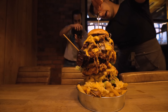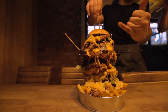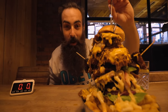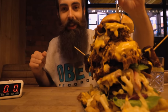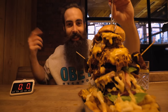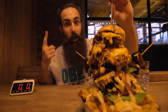Bacon, deep fried chicken, there's a mac and cheese, and then it's covered with cheese sauce as well. It's almost as wide as it is tall. That's crazy. Anyway, today we're at Manchester Smokehouse and Cellar, because it's in a cellar, and we're taking on the Challenger Burger, which is, I don't know, I'll list the ingredients in the comments, but safe to say it's not vegan. No time limit, you just got to finish it in one sitting.